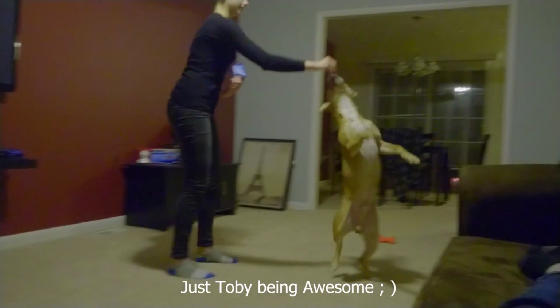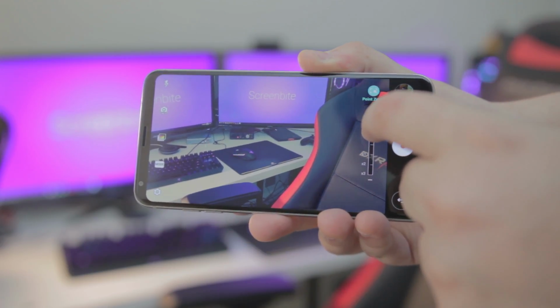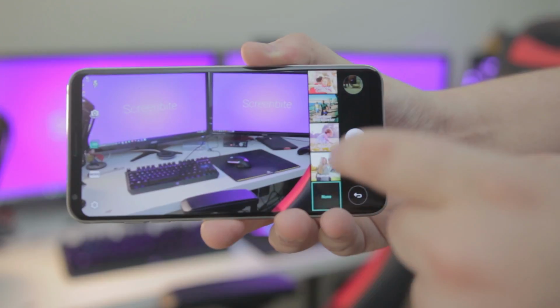And not just that, but there's a lot of really cool stuff here. Like you have the point zoom feature, which allows you to zoom in slowly on a specific subject if that's what you're looking for, as well as if you're not into doing everything in post yourself. They did also include professionally graded filters that you can then put on top of your images.